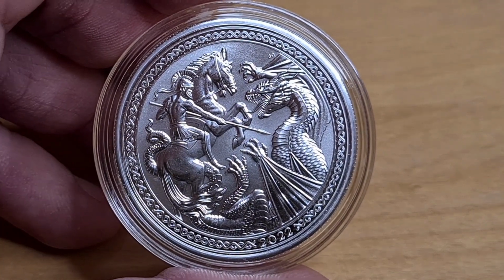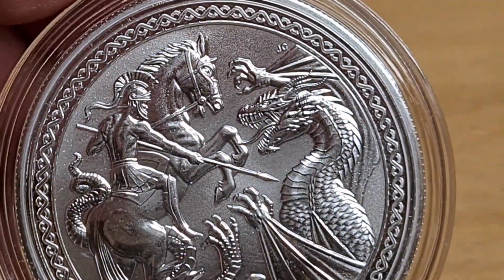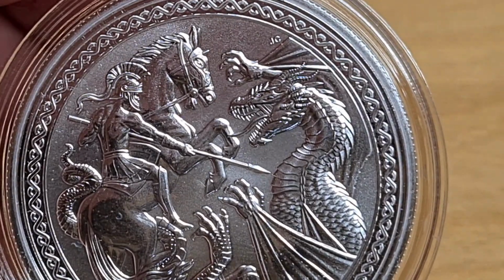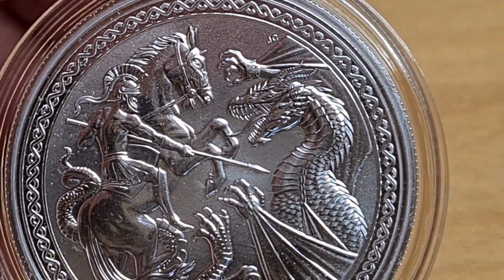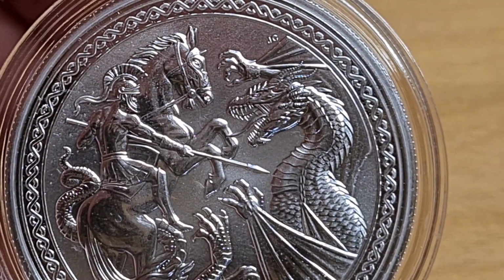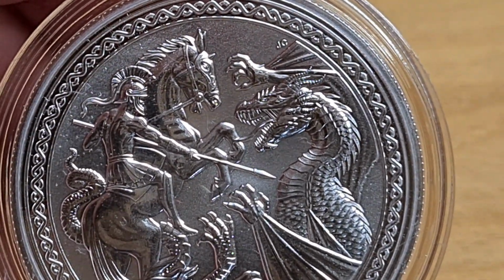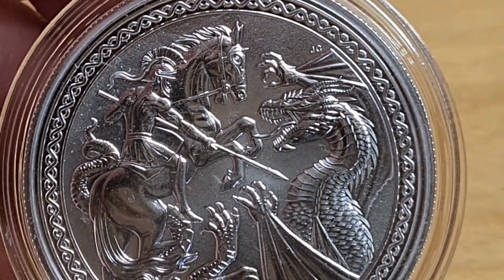Now, a little bit of history as I'm looking and zooming in on this fantastic depiction of George and the Dragon. The first gold sovereign was minted back in 1817, which is 205 years ago. And as you can see here, this is Jody Clark's design.